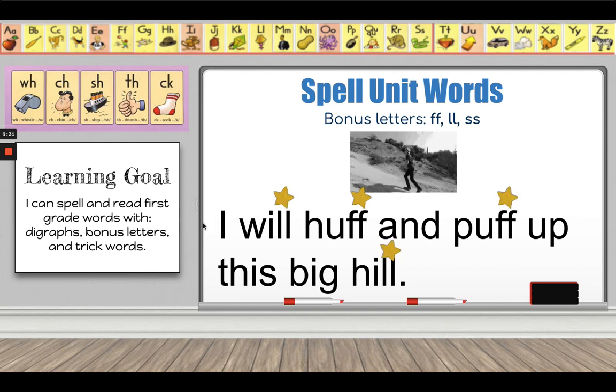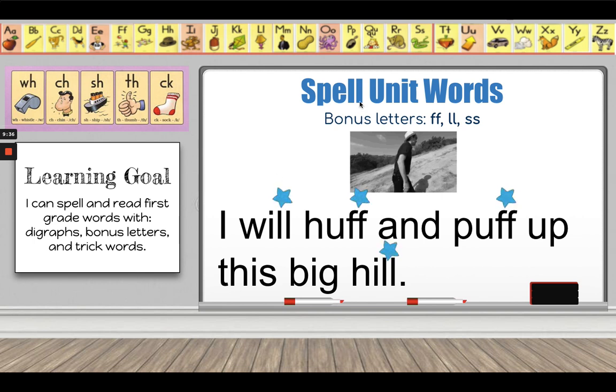Make sure that you use the correct sight word I. It should be an uppercase I. And make sure you ended your sentence with punctuation. Hit pause if you need to fix anything in your sentence, or hit play if you want to move on with me.